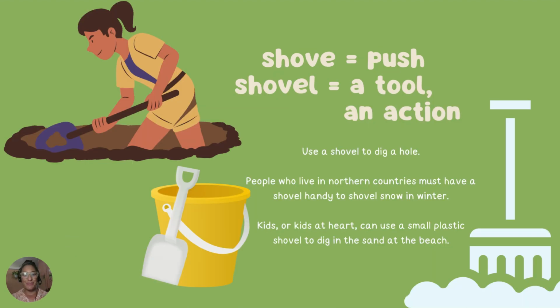Let's continue. The word shove, it's synonymous with push, and a shovel can be a tool, a noun, or an action, a verb of actually digging. So use a shovel to dig a hole. People who live in northern countries must have a shovel handy to shovel snow in winter. And kids, or big kids at heart, can use a small plastic shovel to dig in the sand at the beach.